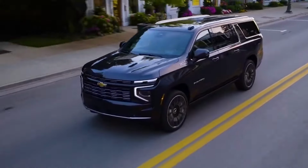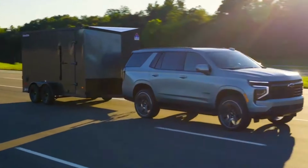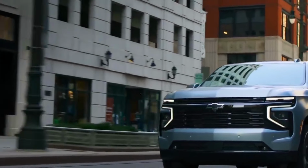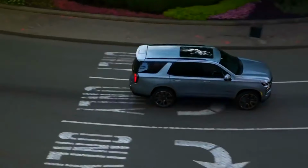The dynamic fuel management system allows the engine to deactivate cylinders when full power isn't needed, boosting fuel efficiency without sacrificing performance. Despite its size, the Suburban manages a reasonable 14 miles per gallon city and 20 miles per gallon highway, helped by its 10-speed automatic transmission, which optimizes shifting for better efficiency.